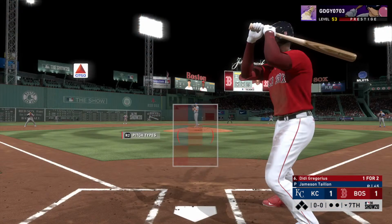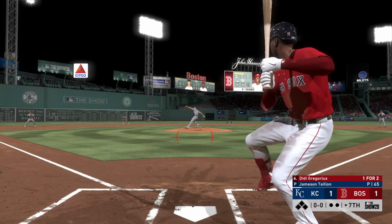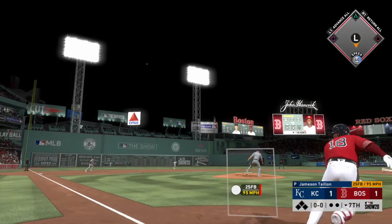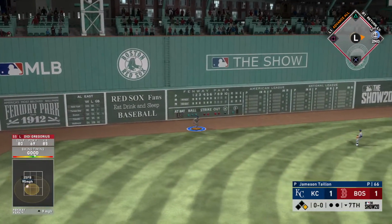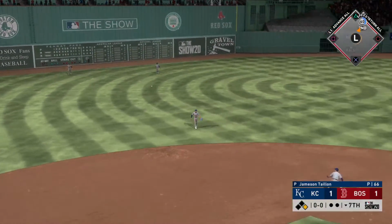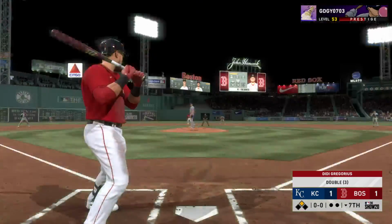Here's Didi Gregorius. He's working on a 1 for 2 game so far. The third baseman. There's a swing, and he sends a ball high in the air into left field. And it's off the green monster. Throwing to second. And he's able to hustle his way up to second as he'll reach here with a 2-base hit.